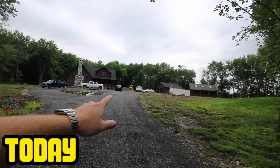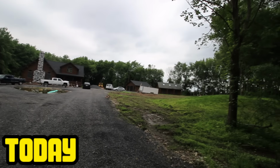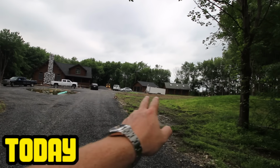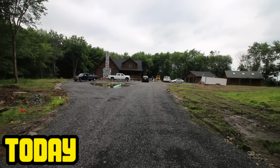Fast forward to now, you can see the land is cleared. We have a loop driveway. There's no more horrible, muddy grass sitting there in front of the yard. No big bush in front of the chimney. And you can see just how much more open it is.